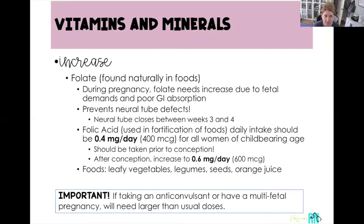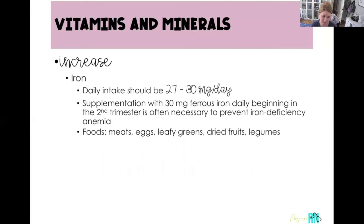Iron does increase in pregnancy. Intake should be 27 to 30 milligrams per day. Your average non-pregnant woman needs about 18 milligrams per day. So an increase of almost double of iron. Supplementation will be with 30 milligrams of ferrous iron daily beginning in the second trimester and is often necessary to prevent iron deficiency anemia. Again, that extra supplemental iron is found in the prenatal vitamin.